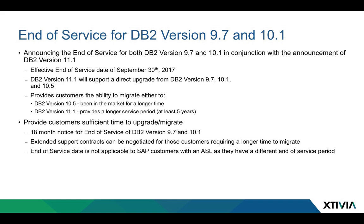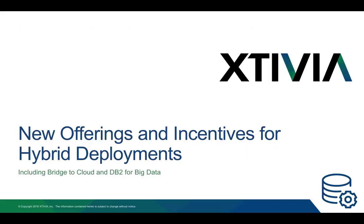We see a lot of upgrades. We see clients coming in with older software. I did an upgrade last year of a version 8.0 base to 9.7. So even the very difficult or the very neglected upgrades we're able to easily help with. And that completes my coverage of 11.1 new features and licensing and packaging.